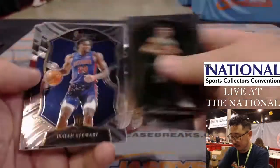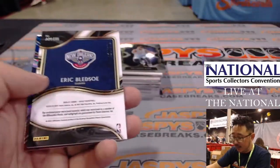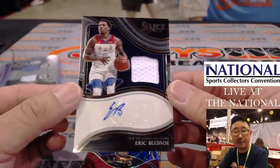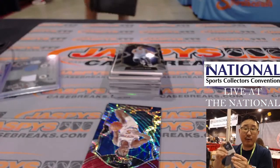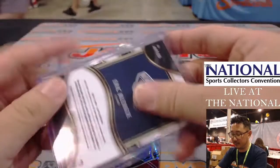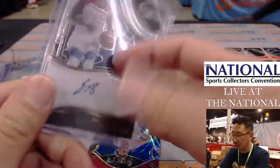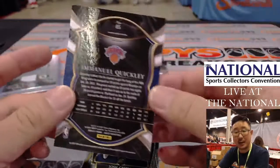They're all loading up. Yeah, that's crazy. AL East is going to be nuts. We got Eric Bledsoe, jersey and autograph for the Pels. That's going to be for Matthew D and the Pelicans. /114 out of /249 on that Eric Bledsoe. Emmanuel Quickley tricolor.